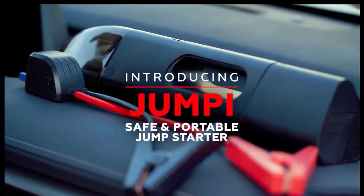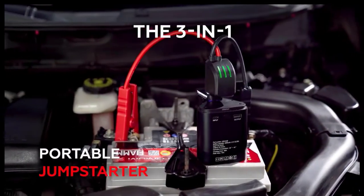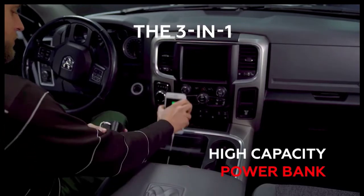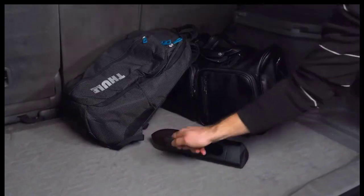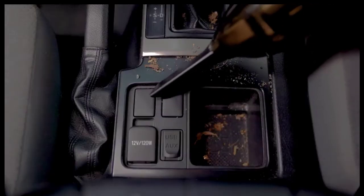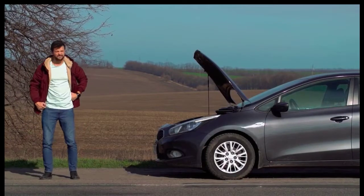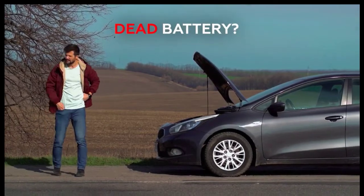Introducing Jumpy, the 3-in-1 portable jump starter, vacuum cleaner, and power bank for your car. There's no better companion for your car than Jumpy. It's the only car vacuum that keeps you clean, safe, and connected no matter what the road has in store. Don't let a dead battery kill your day.